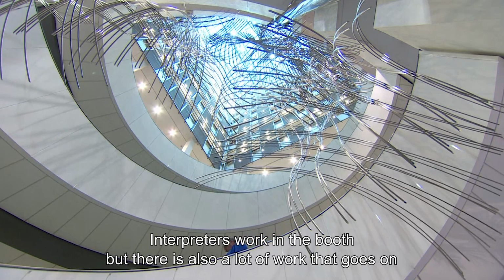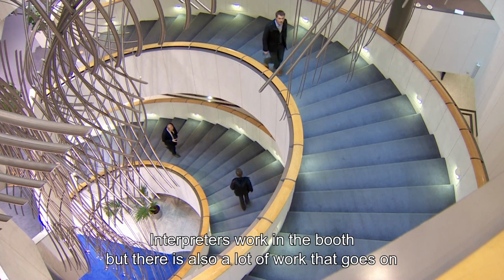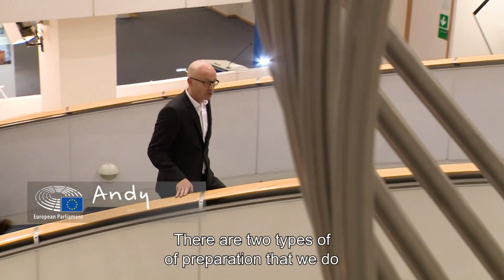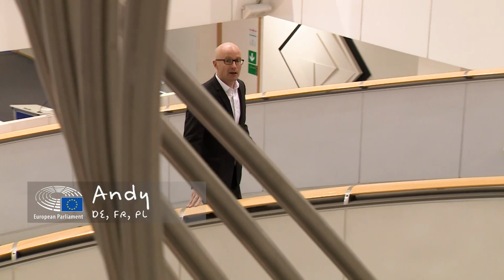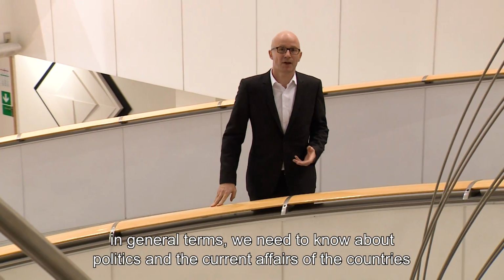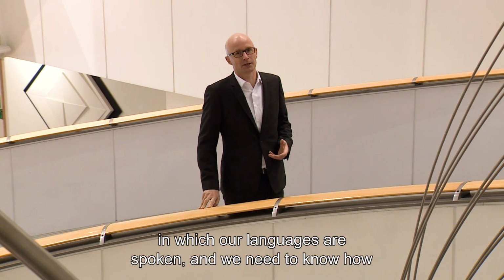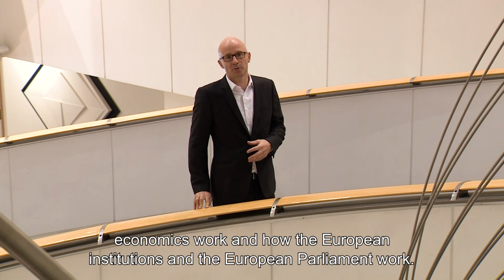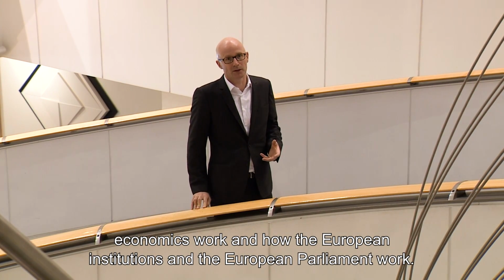Interpreters work in the booth, but there's an awful lot of work that goes on before we get to the booth, and that's preparation. There's two types of preparation that we do. In general terms, we need to know about politics and the current affairs of the countries in which our languages are spoken, and we need to know how economics work and how the European institutions and the European Parliament works.